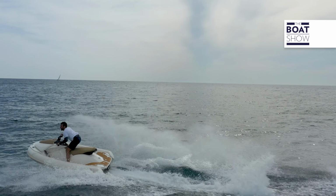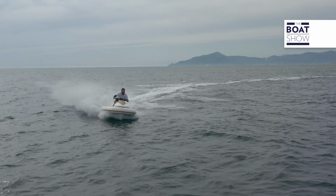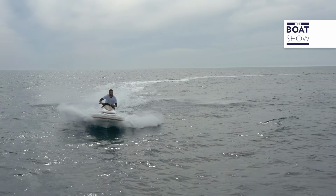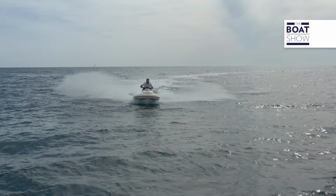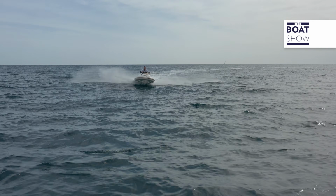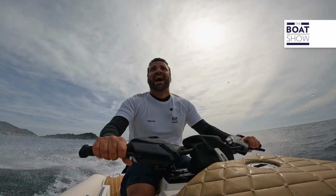Now, I want to try it with following sea. Having such a deep hull and such important volumes at the bow, I'm sure I won't be heeling with the bow. So I can leave the trim a little low. This is what I call navigating.